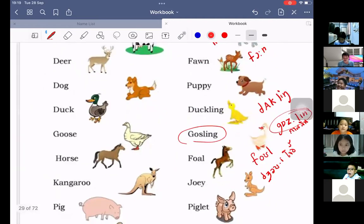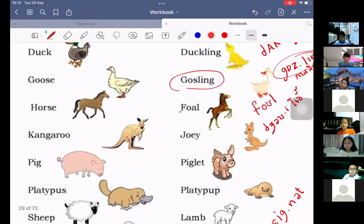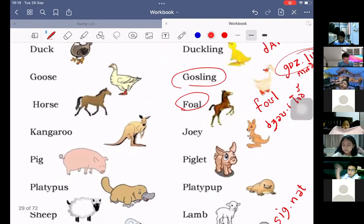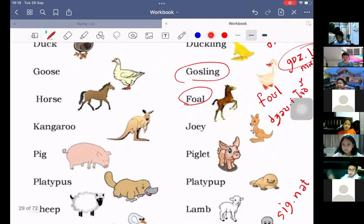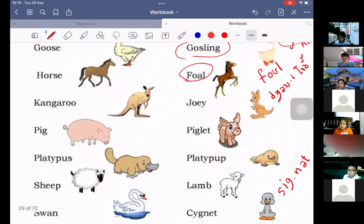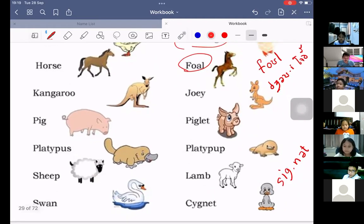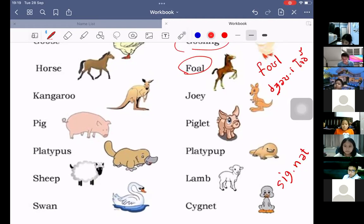All right, so horse. Horse, we call foal. Joey, what is a Joey? In kangaroo, the baby we call Joey. I love this name, Joey. Pig, we call piglet. And platypus, we call puggle. Then sheep, we call lamb. And the last one, swan, we call cygnet.